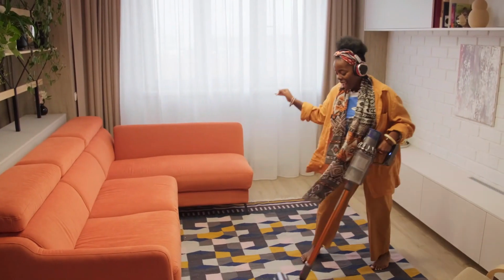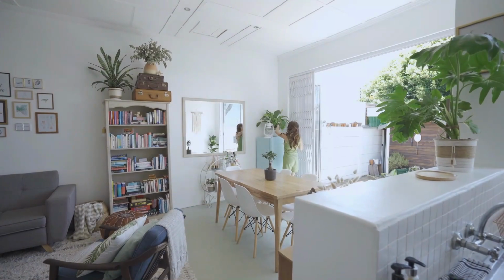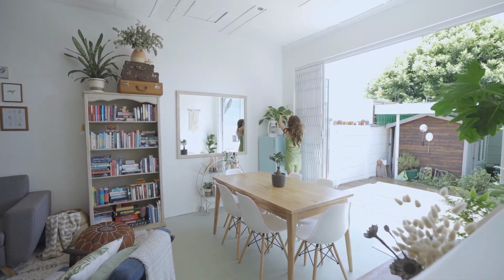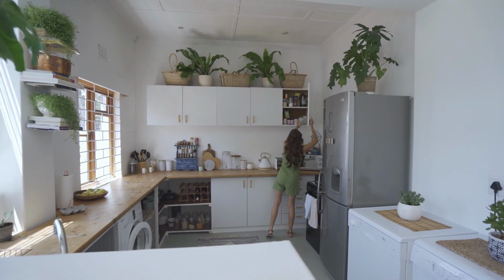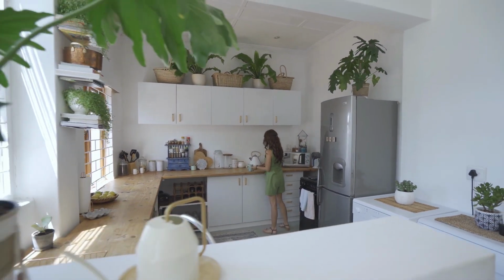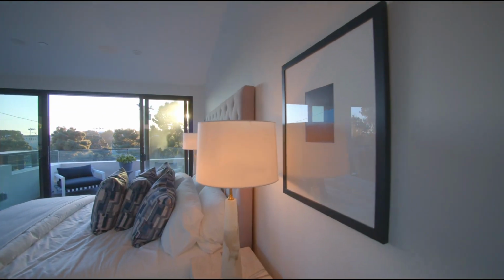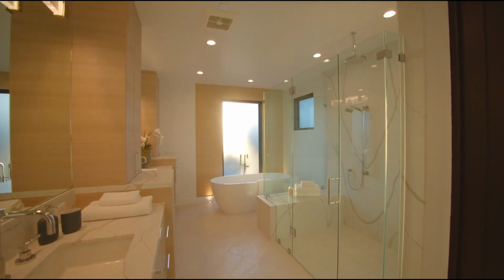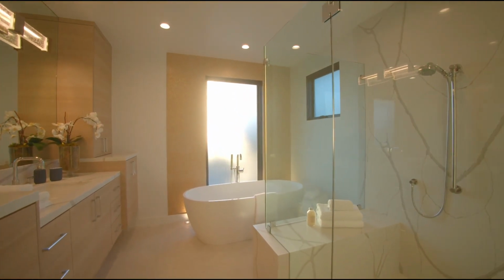Imagine walking into a home that's peaceful and organized. Every room has a purpose, and everything has its place. A living room that's clutter-free and inviting. A kitchen that's spotless and functional. And a bedroom that's a heaven of calm and relaxation. Sounds amazing, right? Well, it's possible with a little bit of effort and these tips.